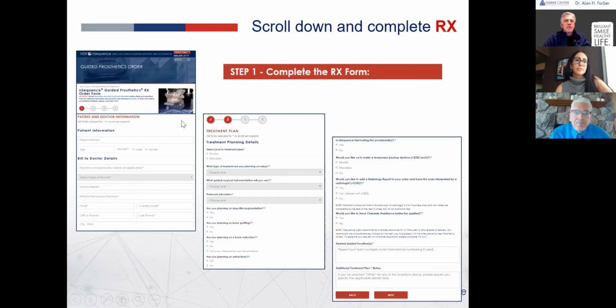A lot of times when we're collaborating on these cases together, my office is filling this out, but then putting in the restorative doctor's information to contact them for the shade and so forth. And so that's how we've been doing it.